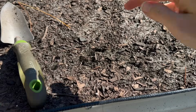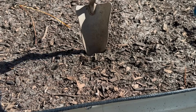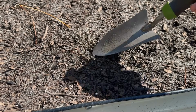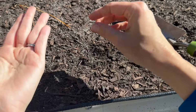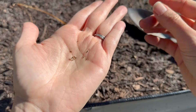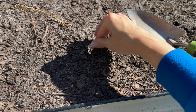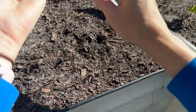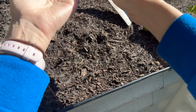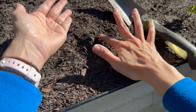Come closer so you can see this hole. Can you see this hole? This is how deep it is right now. Way too deep, so we're gonna bring it back in. Just a gentle little dimple right here. Then I'm gonna take all these little seeds and put them in the little hole, and we're just gonna brush a little bit of light soil over it. And that is the last of the seeds.